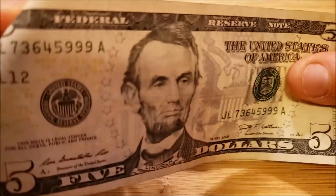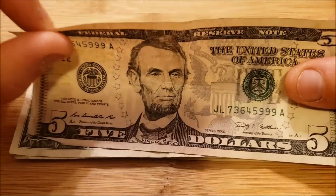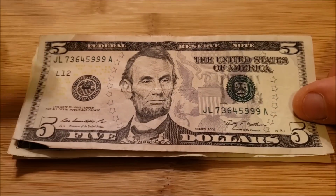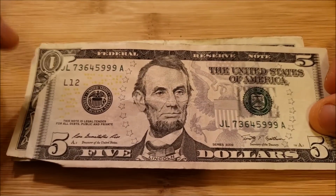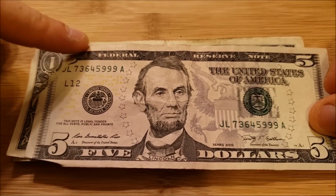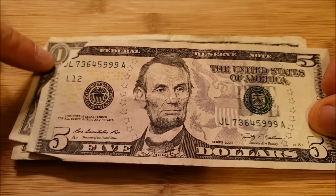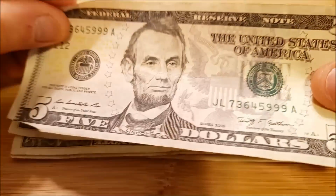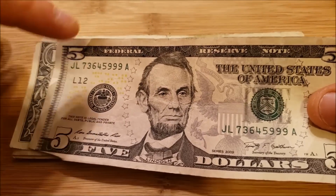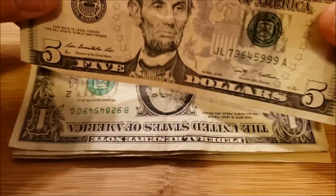Would have been nice. This is just folded over, but it'd be nice if it was a fold over error. Of course, if it was a fold over error, we would have a corner like this, which probably would never happen, and you'd still have the paper here that would be blank white in the corner where the ink did not get laid down, or well, many factors can cause that.